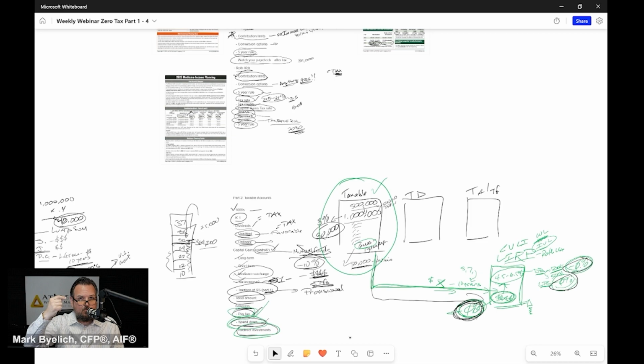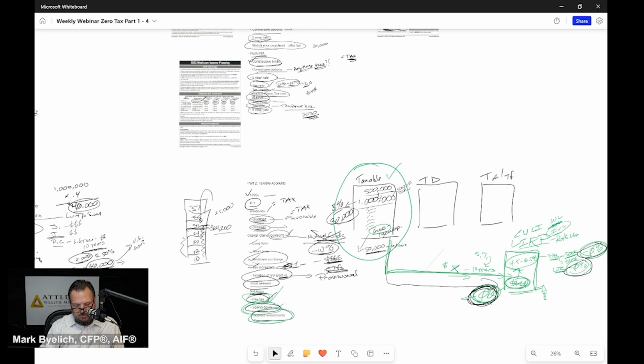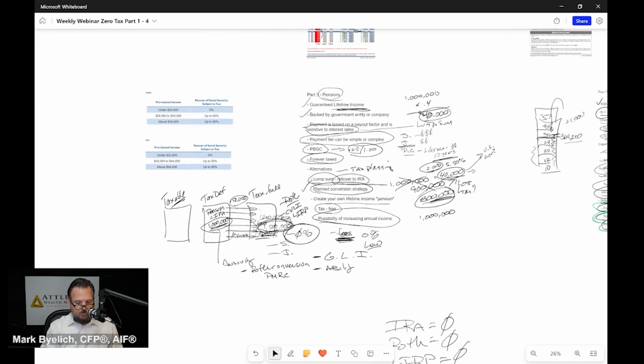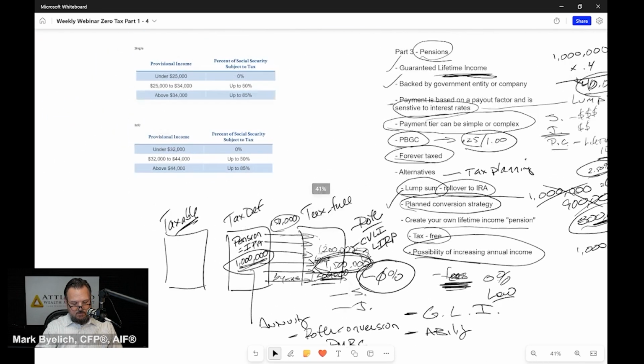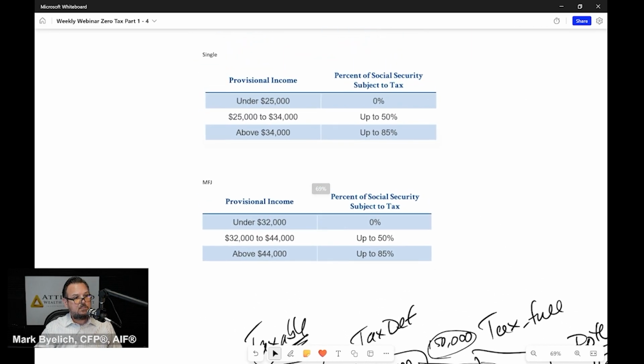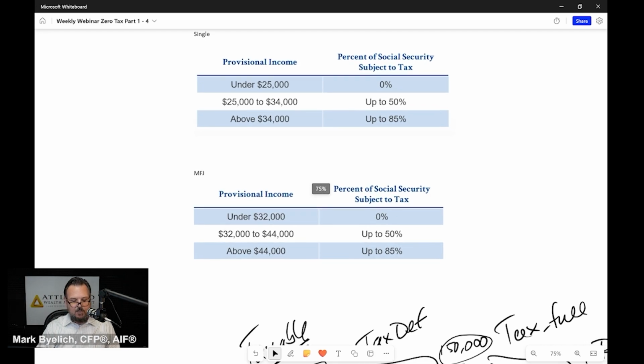We have zero tax out of your Roth. We have zero tax out of your life insurance. So the only thing that's left, folks, so zero here, zero here, zero here, is Social Security. Social Security, as you can see over here, I'm going to give you a little preview for next week. Can you see that? I want to make this a little larger. This is what's called the provisional income calculations. These calculations and these brackets have not changed in many, many years. I'm not sure the last time it was changed, but they do not change. They're not adjusted for inflation.